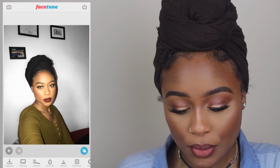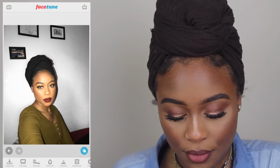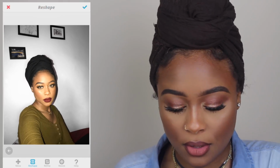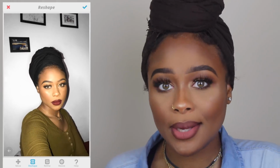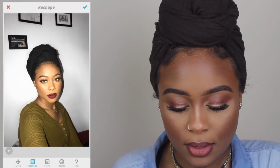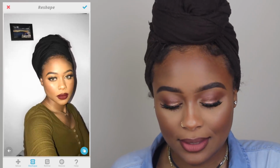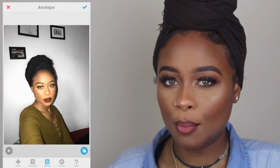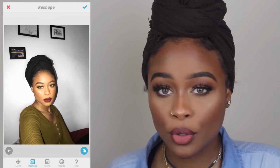So the next thing I'm going to do is some face and body stuff. First thing I do is I go into reshape, and in this picture I was slouching a lot. So as you can see, there's all this back fat and my shoulder, my arms. I have really flabby arms. I need to work out, but I'm gonna go into the reshape tool and I'm going to basically make my back look straighter like I wasn't slouching. Instantly not slouching. And then I'm going to go into refine. So reshape is more of a larger effect, and refine is definitely for those more detailed things.